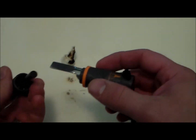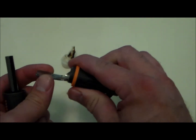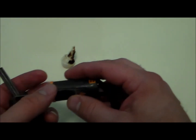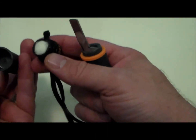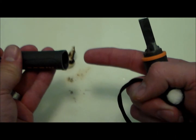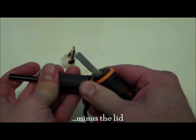Okay, so there you have it, the Bear Grylls Gerber fire starter. Nice solid lighting rod, a good striker. This is going to last me a long time. Neat little compartment to hold your cotton in, or any other thing you can think of to put in there. It's not very deep, 3/4 of an inch maybe. But still handy nonetheless.